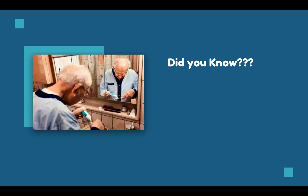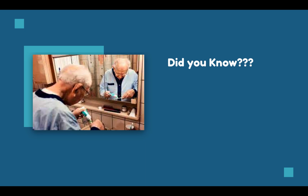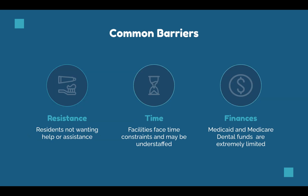We all know that oral hygiene is correlated to overall health and is linked to certain diseases, but did you know that 1 in 10 cases of death from pneumonia in elderly long-term care residents could have been prevented by improving oral hygiene? Did you know that many residents are in pain or undernourished due to lack of dental care?